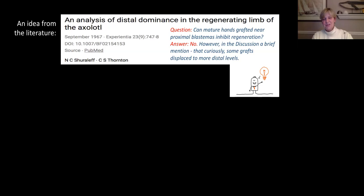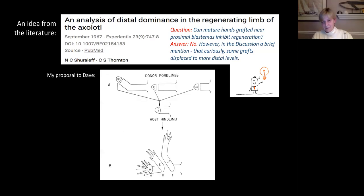This was the total inspiration for my thesis. So I came up with this diagram and I went to Dave to propose it. I said, how about rather than doing all the radioactivity and the co-culturing and the fungus, how about if I amputate animals at the wrist or the elbow or the upper arm, and I amputate the same animal at the mid thigh?